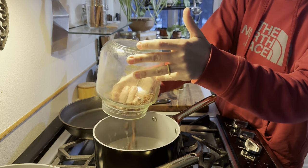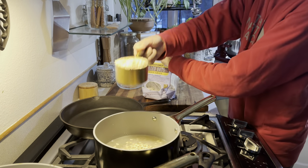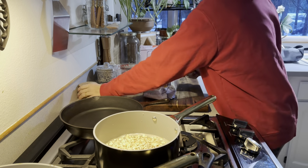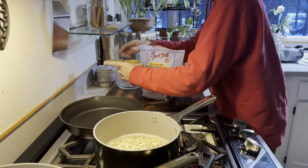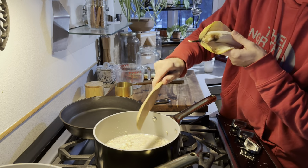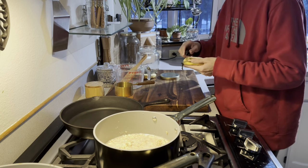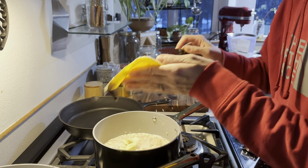One of our favorite wintertime breakfasts is oatmeal. So I'm going to make up a big pot of oatmeal for the kids. And this time I'm putting in raisins, Redmond's Real Salt. We're going to add a little bit of sugar. You can do honey or maple syrup, whatever you have available. We have an abundance of organic cane sugar. And then I'm also going to do 2 bananas chopped up in here and a little bit of cinnamon.